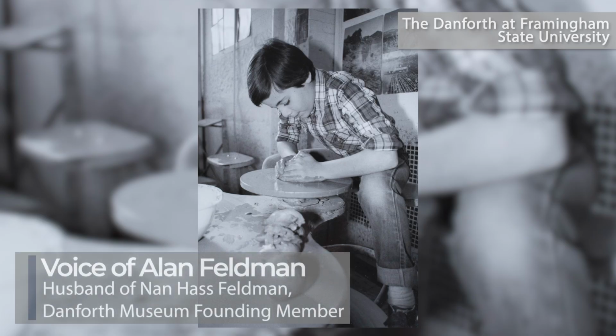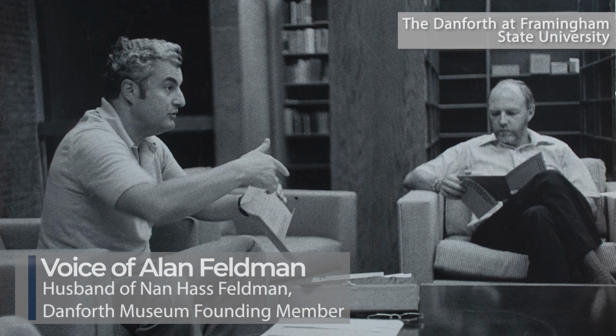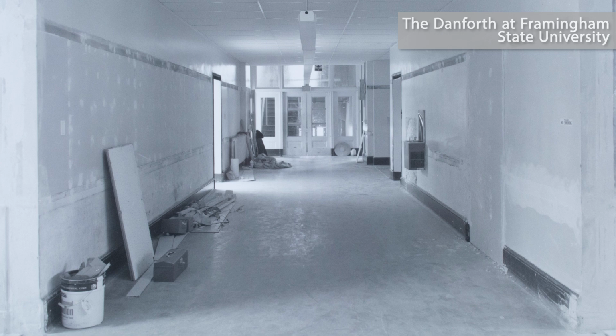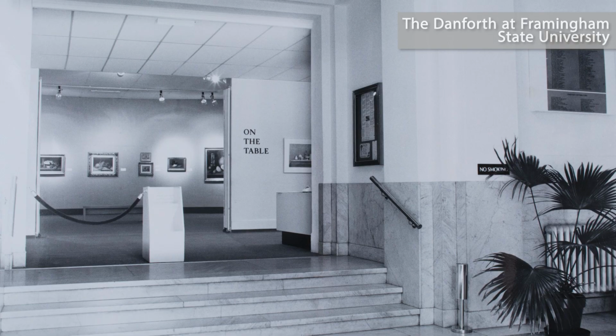What they would say about the museum was that it was a novelty to have a museum without a rich benefactor. Nan Hass Feldman was a founding member of the museum. She recalls hosting Danforth dinners, in which she and other members of the community would host dinner parties to raise money for the museum. Guests would pay to attend, and all the proceeds would go to the Danforth. It was all grassroots. For decades, the Danforth was able to achieve its mission with the help of community support.